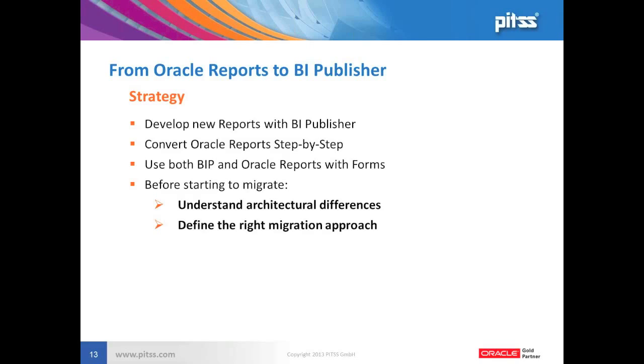When we have the right answer for this first step, then we also have to define the right migration approach. And this is also very, very important. So we'll take these two things under analysis, the differences and the plan. Okay, let's go to the next slide.